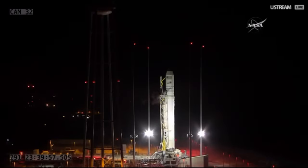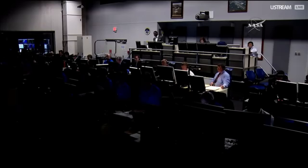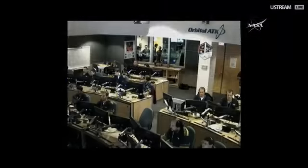Okay, launch team, just be advised, we've retargeted T0 to the end of the window at 23:45:36. And that's TD-LC countdown, we're in the final countdown. Go ahead. Ops 1, step 425, go to transfer avionics to internal power. We completed all steps. Internal power on, step 424, all external power off, step complete.